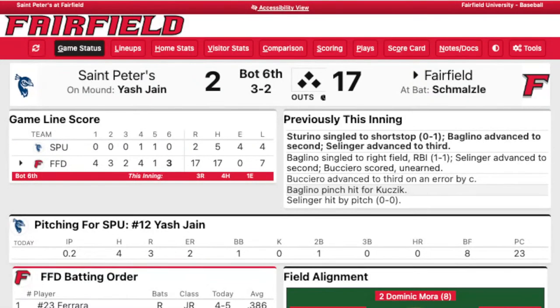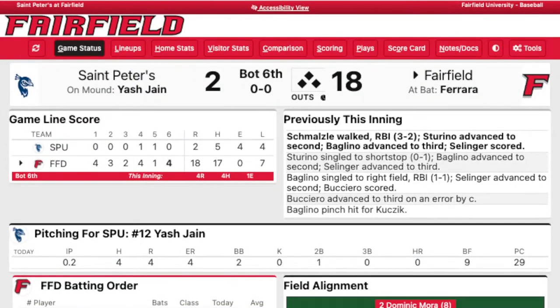And that ball misses outside, and that will walk in a run. That will be an RBI for Schmalzley. The second baseman, Sellinger, scores, and that will bring up the leadoff hitter, Dean Ferrar, who has had himself quite a day. Yeah, he could make this a historic day for himself if he sends one over the fences. But if you're Yane, you have to attack Schmalzley. It's your nine-hole hitter, full count. Make him beat you, but missed outside, and now you have to face Dean Ferrara.